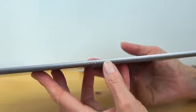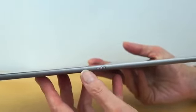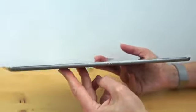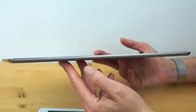So it's not using Bluetooth or any form of wireless, it's actually a physical connection to the keyboard case accessories, and that's open obviously to third party, so Logitech can make them, anybody can make them. The pencil, however, is not open to third party, so we're just going to have to wait for Apple to cough up those darned pencils.